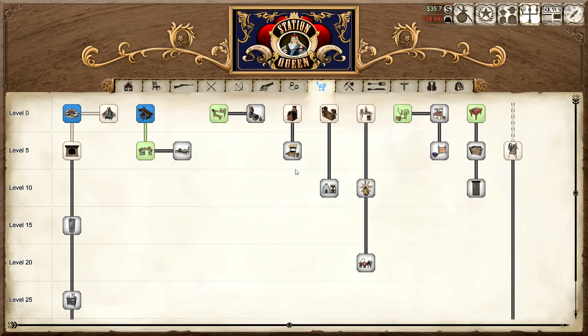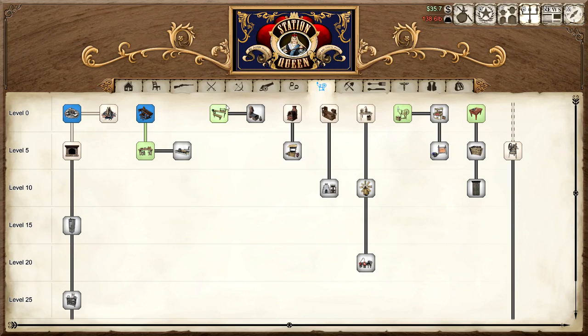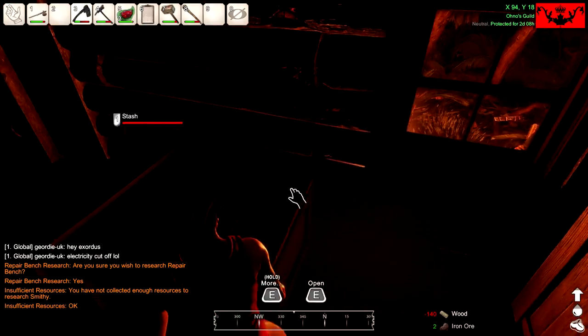All right, so I didn't quite get enough iron to do the well, I can get this one here. So we're going to get that, and then I need a still. I need a bunch of... No. What am I doing? I need clay. Oh, wait a minute. Didn't I get clay? No, that was copper.